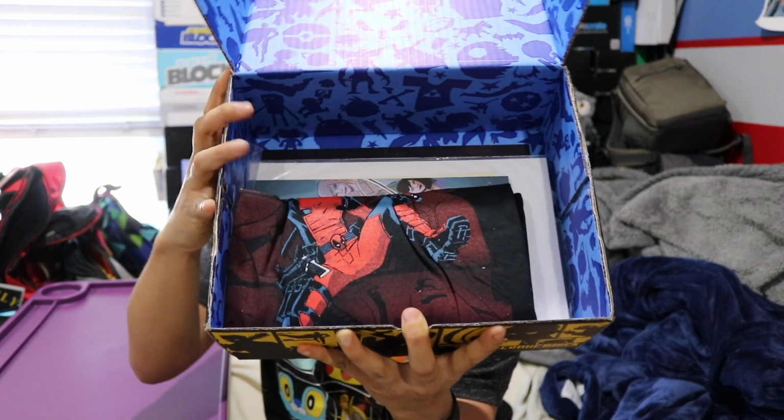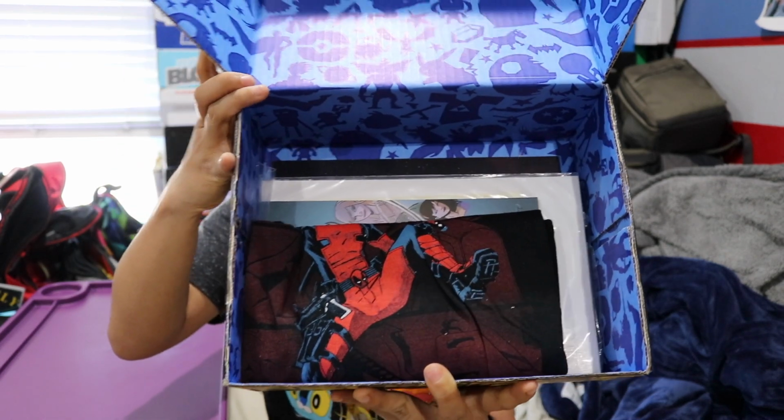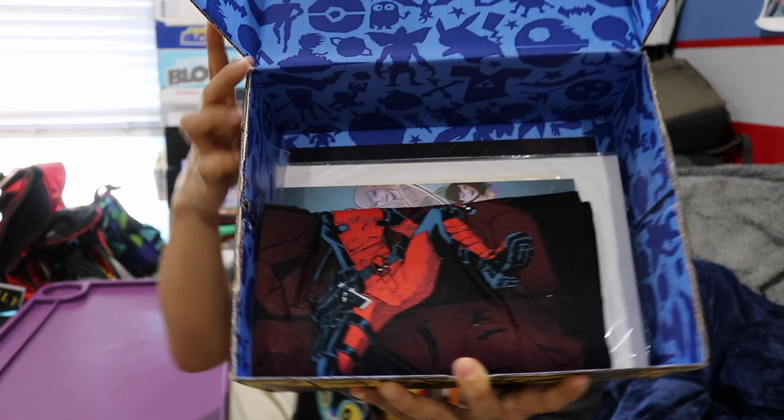This box was super heavy this month for a comic block, so I don't know what is in here. Maybe a book of some sort. Let's check it out. We are going to save the shirt for last.